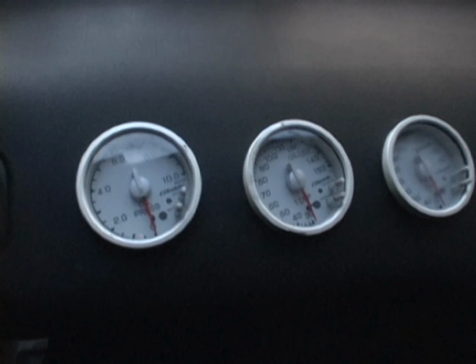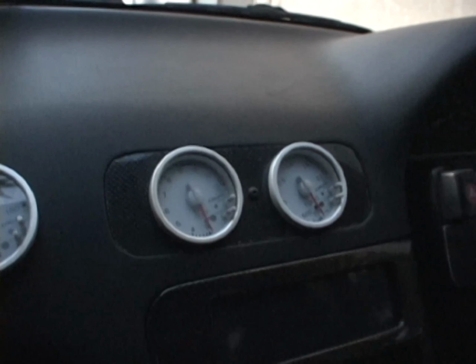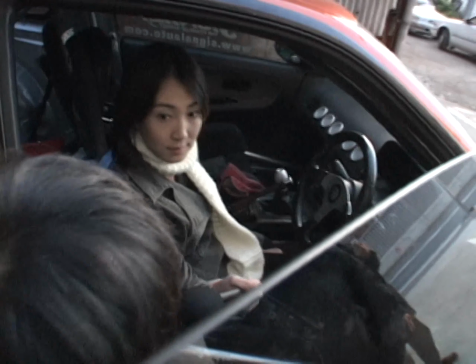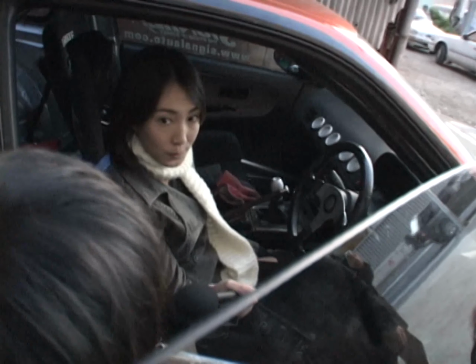From the left, that's the oil pressure, oil temperature, water temperature, exhaust temperature, and boost gauge. When I'm driving, I only look at the boost gauge, but afterwards I can look at the peak hold and see how my engine is doing.